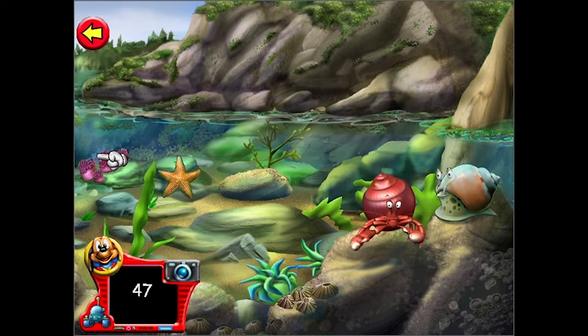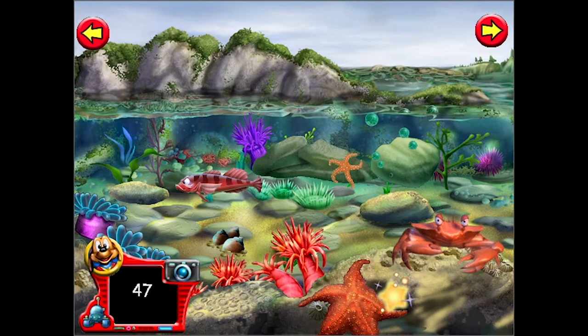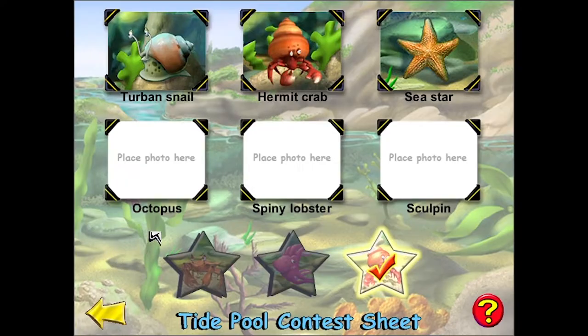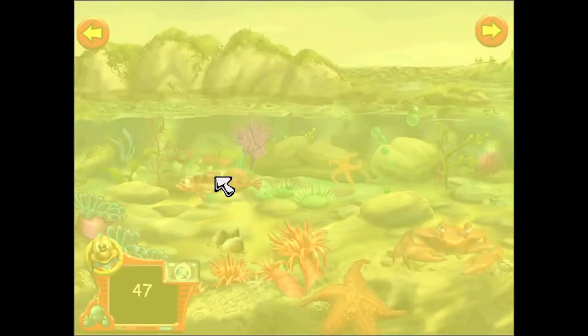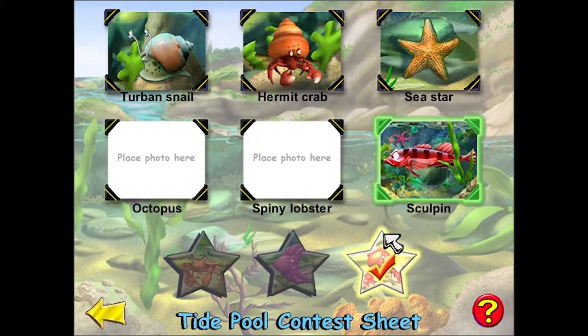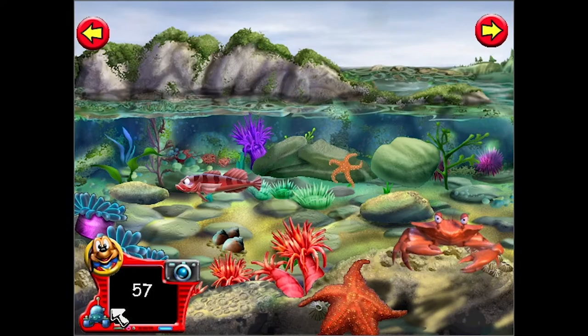Okay, well, I guess we head over to the left and talk to... Right, what do we need a photo of? Octopus, lobster, and whatever a sculpin is. Probably that fish. Nice pick, terrific. That's exactly right. How did I guess? Okay. Let's talk to the crab.